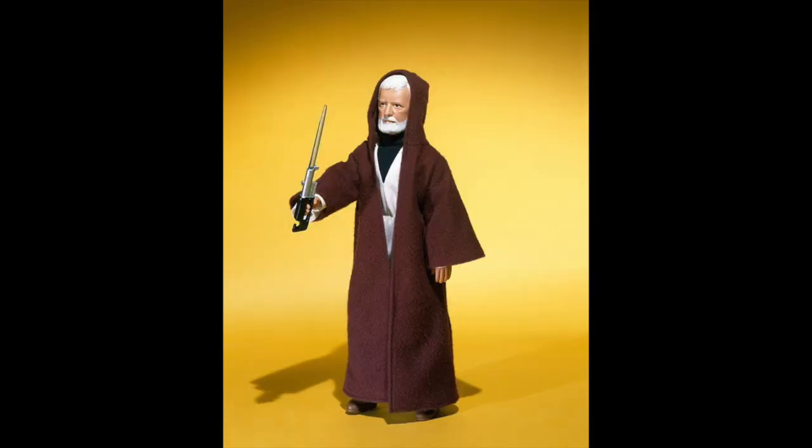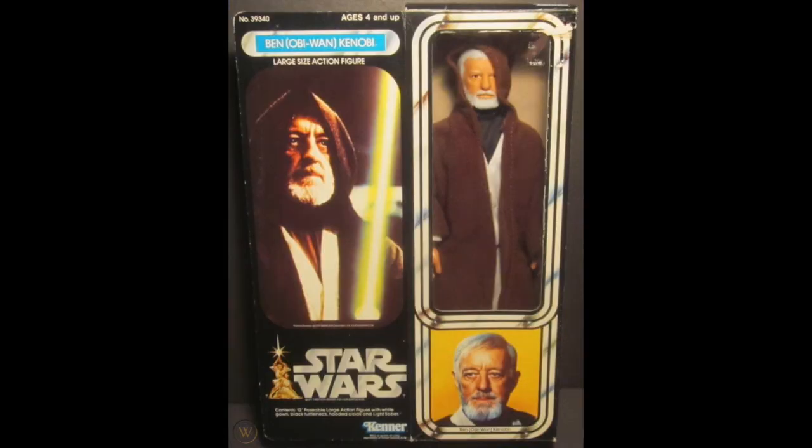Now, Kenner also released a set of 12-inch figures known as large-size action figures. Loose and Obi-Wan Kenobi complete can run you about $120 to $200. But what about 12-inch Obi-Wan Kenobi in a box? Well, that's going to cost you more than the loose for sure. You're looking to spend about $900 to $1,000 for a good box 12-inch Obi-Wan Kenobi.